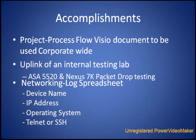A few other accomplishments consisted of creating a networking log spreadsheet that included device names, IPs, versions of OS, and whether Telnet and SSH was used. The importance behind this task was within our infrastructure over the past year. Telnet has been labeled an unsecure way of remotely logging onto devices, and verification was required that this has been put into immediate effect.